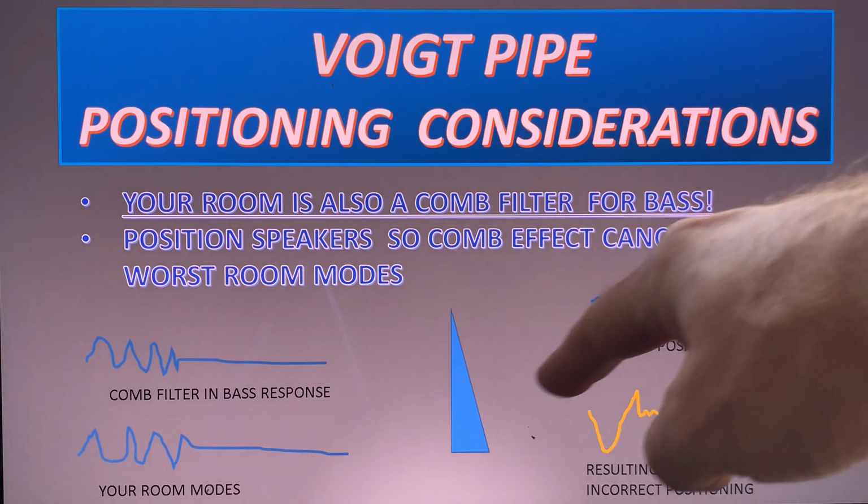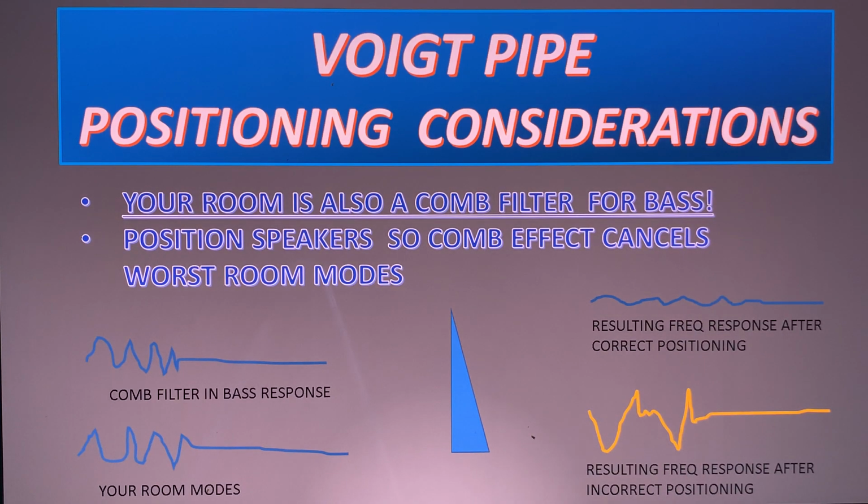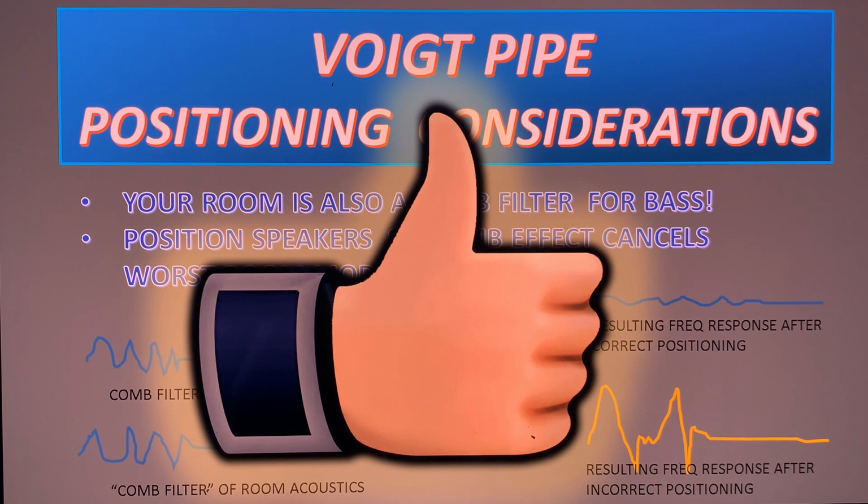And if you don't place them properly, and the room modes and the comb filter effects add up, then you will have an extremely choppy bass response, and that will result in a very colored sound, with an overall effect that the Voigt pipe doesn't have any bass at all. When you are getting that response, that's why you are getting it, because the room placement is not optimized. And when you optimize it, that's the number one way to fix the low end of your Voigt pipe. So that's the most important thing about positioning, and how you can make sure that you will enjoy your Voigt pipe.